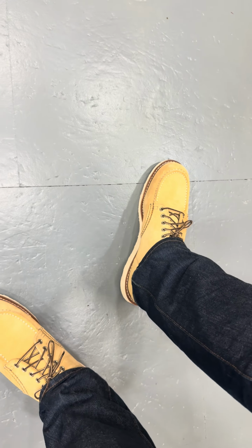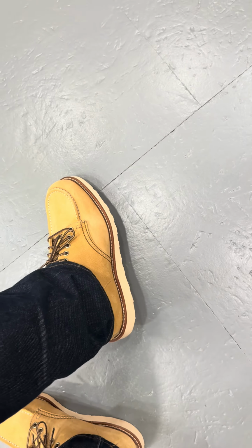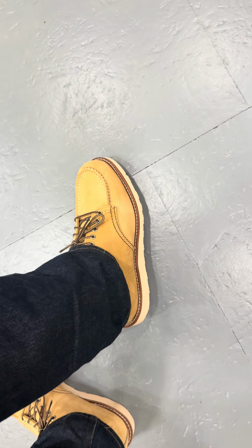I think you can get a lot of use out of these, different use cases maybe than the boots, but also some overlap. I think you can wear these to a lot of jobs, like office type jobs that aren't too formal.